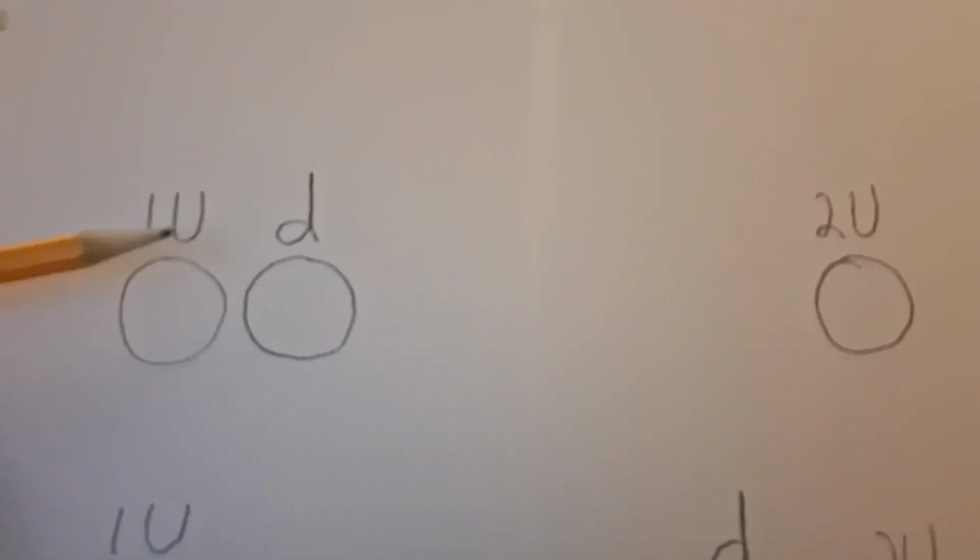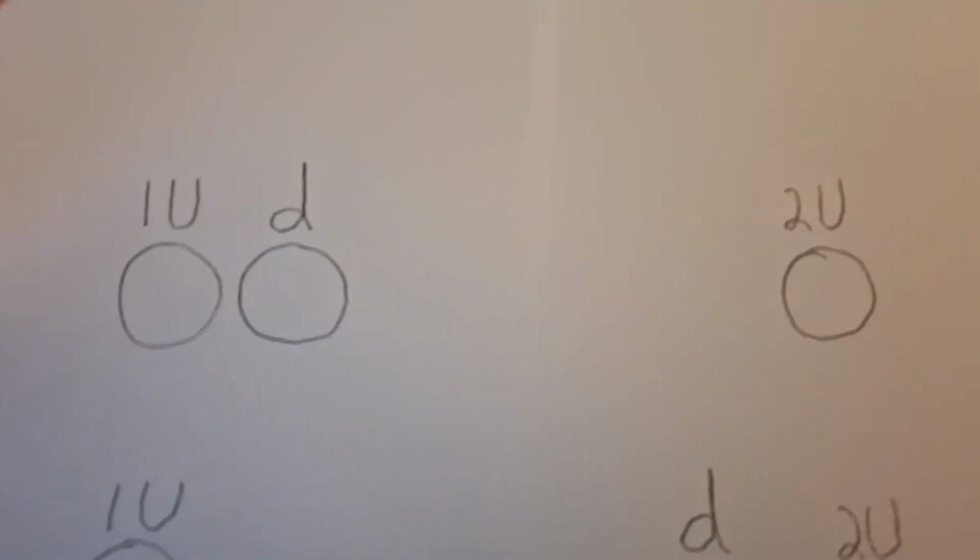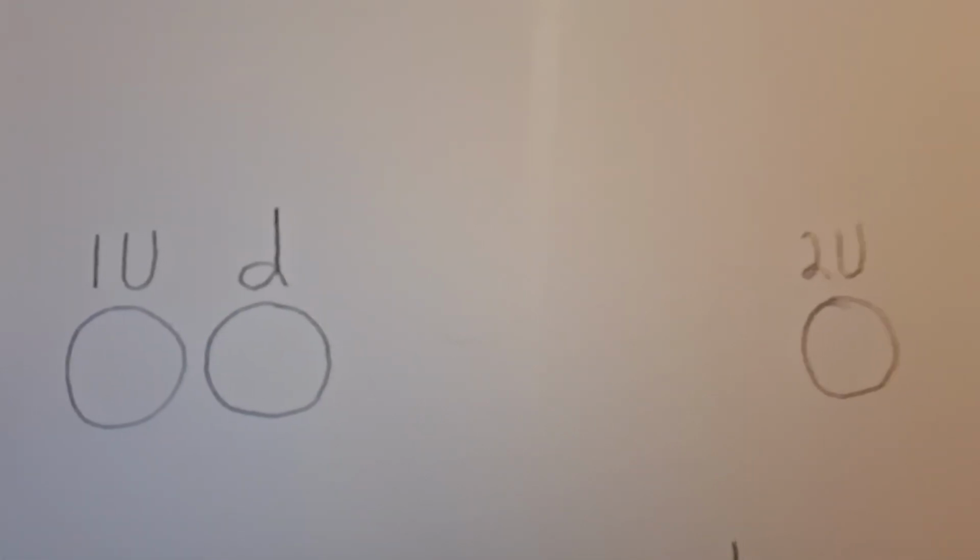This is up quark 1, down quark, and up quark 2 as marked. You see the proximity of the down quark to up quark 1. Well, when it's that close, the strong force drops to zero, or very near zero, because it is well known in physics that the further away you get, the stronger the strong force gets, and the closer you get, the closer to zero the strong force becomes. So the strong force is zero between here.